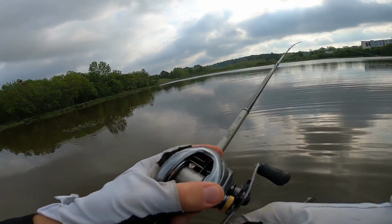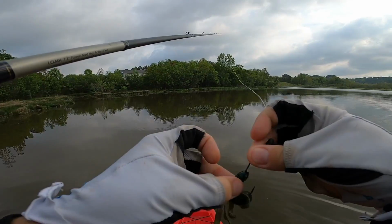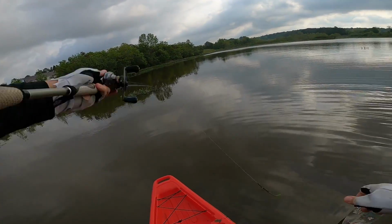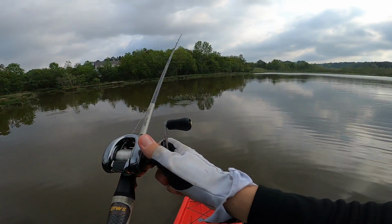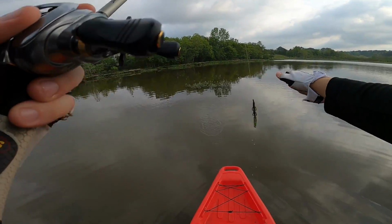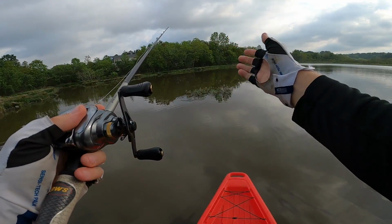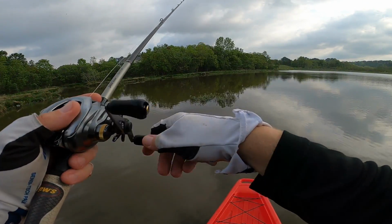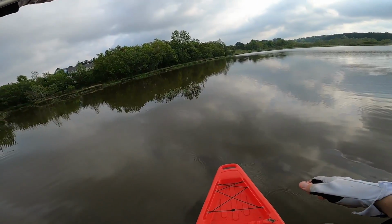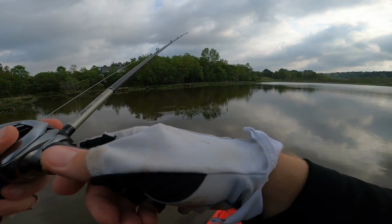Oh man, that one got hit as soon as it hit the water. I saw the fish come up and flash at it and slap at it. Probably a fish right there on the bed. This little isolated piece of grass right here. You already know there's fish in there, or a fish on it, unless I just spooked it off right there. Dang. It's the first bit of action I've seen on this side of the pond. It's been all over there. All the action has been on that side.